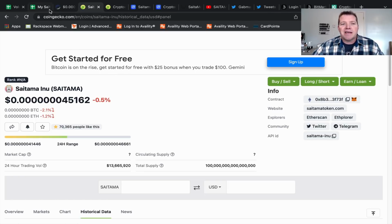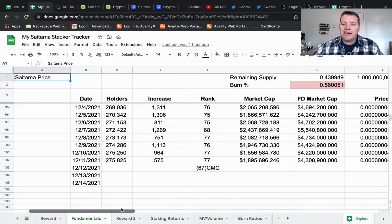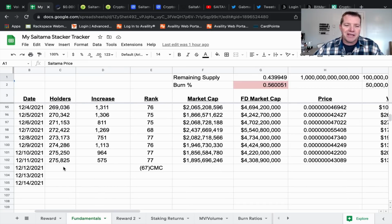All right. I'm going to jump into fundamentals and also try to give some information and background as to how some of this is derived, because I'm getting a lot of questions about it here lately. All right, the current holder count, 275,825. Now, you'll see in the last 2 days, the increase in the number of holders has kind of slowed down. I think it's because people are holding off. We want to see the Saitamask wallet. So that should be coming. We'll be talking about that in this video also.